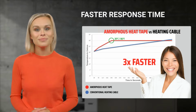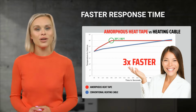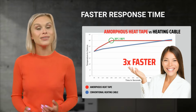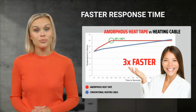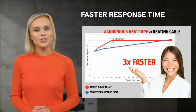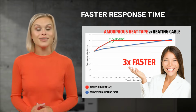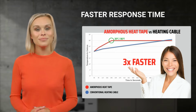Point number 1. Faster response time. Imagine waking up to icy cold floors on a winter morning. With conventional cable-based systems, you're left waiting, shivering for your in-floor heating to kick in. But with Easy Heat Mats, the wait is a thing of the past. Powered by TruHeat's patented amorphous metal tape technology, the Easy Heat Mats start delivering heat a staggering 3 times faster versus traditional heating systems. Say goodbye to those endless moments of anticipation and hello to instant warmth.